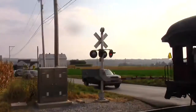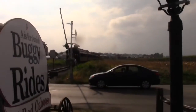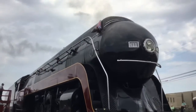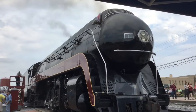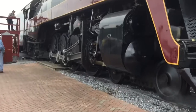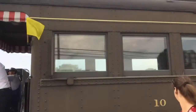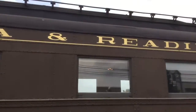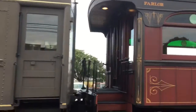After the trains went by, we would head back to East Strasburg to visit the gift shop and get a closer and better look at 611 and some of the coaches. Now here are some pictures from the view tower, by the crossing, and at East Strasburg.